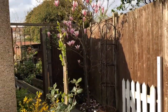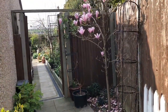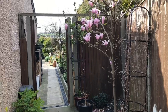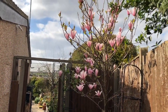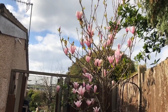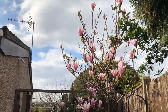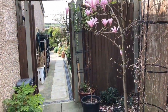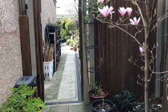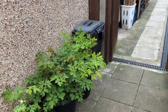Let's stop for a moment and have a look at my little magnolia. Well, it's not so little anymore, it's actually quite big. I brought it with me from my previous garden. You should have seen the removal men when I told them we were moving this one too. I brought 700 plants with me from my previous garden.